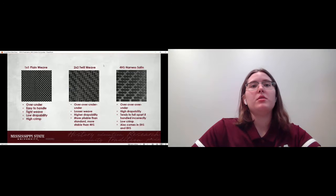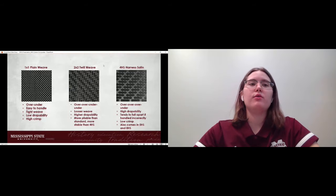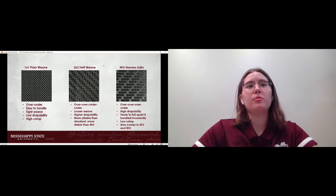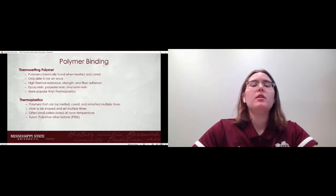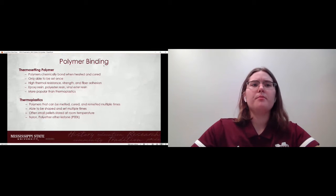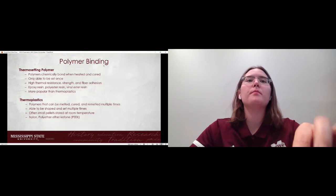Thermoplastics, on the other hand, can be melted and reformed several different times. They're able to be reshaped over and over again. So these are generally cheaper than thermosetting plastic polymers, but they won't be quite as durable in the long term. Some examples of these would be nylon or polyether ether ketone.